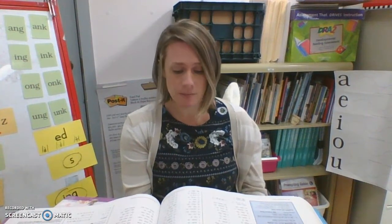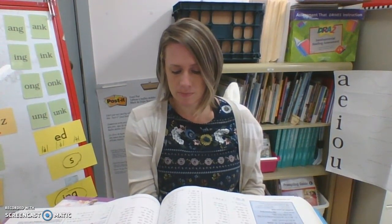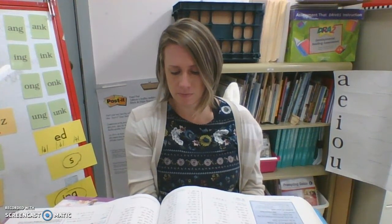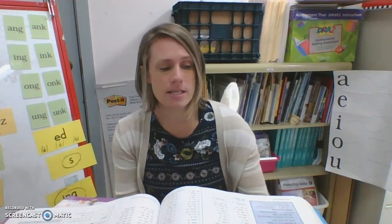And let's do one more sound. Let's do S. Write the 2 ways to do S. There it is. S or C when it's followed by E, I, or Y. All right, and down to our review words.